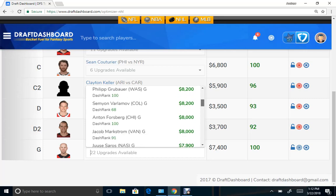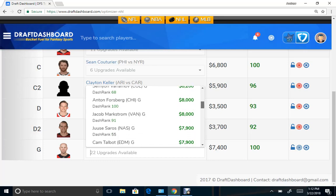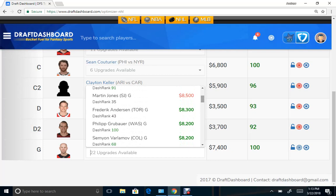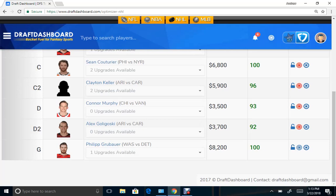So here are our options. We could play Forsberg with Chicago. They're highly favored, as well as any number of these guys. But since we have all this money left to spend, we may want to pick out a goalie whose team is highly favored, along with a great rank of 100. So we can go with the Washington goalie, and we'll just check to verify that he's starting and he's had recent nice performances.